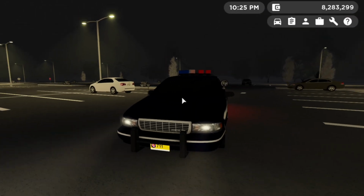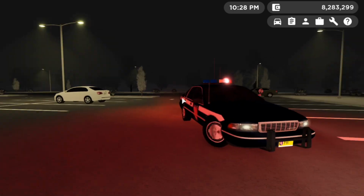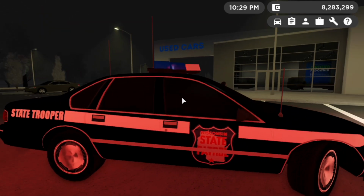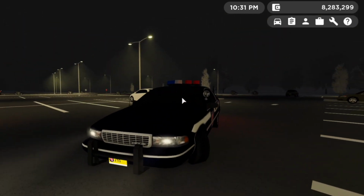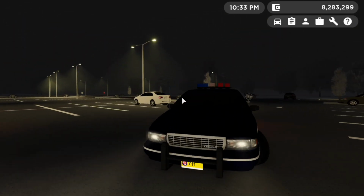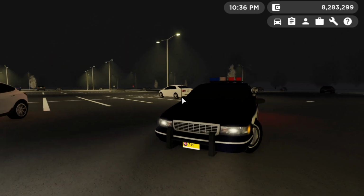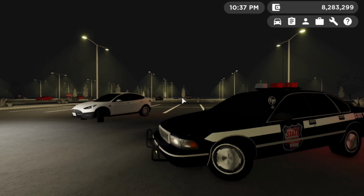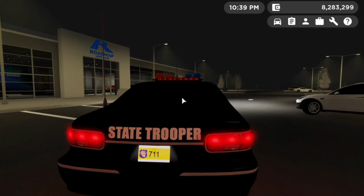They also added a Wisconsin State Patrol car and F to turn on the lights, R, T, and Y to turn on the sirens. And these are also the blinkers and the brakes and the reverse lights.